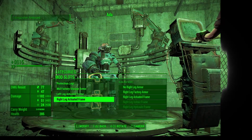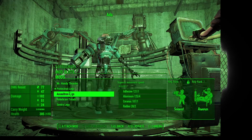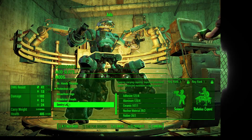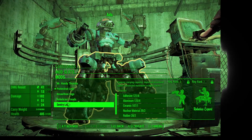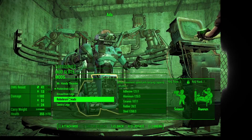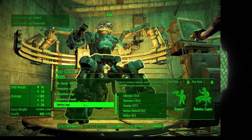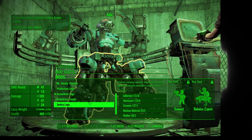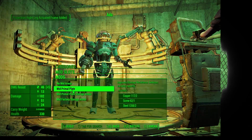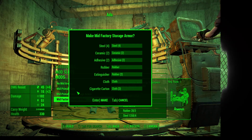Let's do the actuate frames. She looks funny with the Saltron legs. Oh, damn. Superior carrying capacity, improved movement speed, restricted movement in tight spaces. Better movement speed and carrying capacity. Superior movement speed. Okay, so let's give her the Saltron legs then. Waste armor. Improved damage resistance, improved damage increases carrying. Yeah, let's do that one.